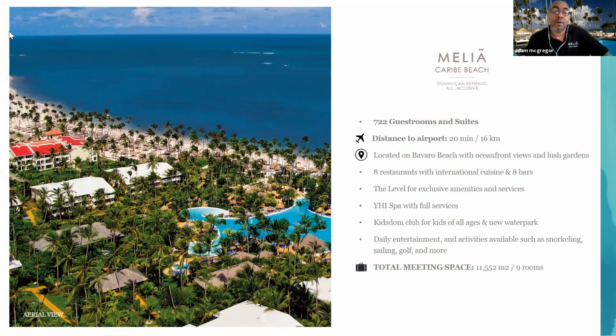But all adults who stay in the Melia Caribe Beach have access to the dining in the Melia Punta Cana Beach. Okay, so once again, it's about 20 minutes from the airport on a great Bavaro beach, which is the primest beach in Punta Cana.